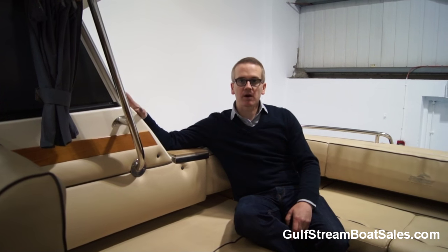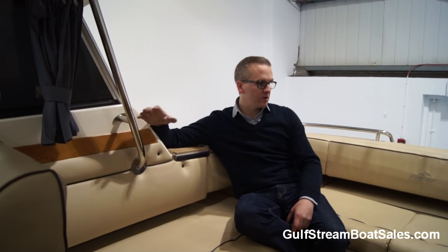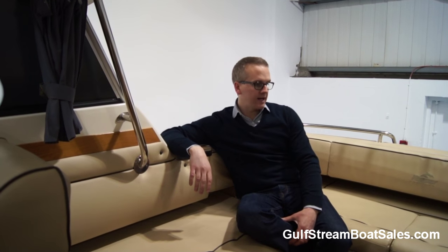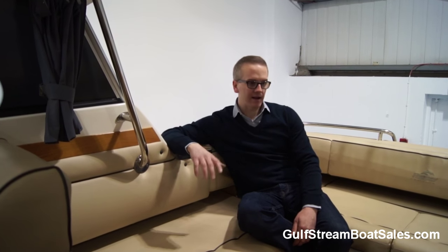You've got great protection from the hardtop roof. Whenever the boat's underway at speed, your passengers can sit back here. They can still have a conversation with the helmsman and people further forward in the boat, and you're not getting buffeted by the wind or anything. It's a lovely place to spend time.